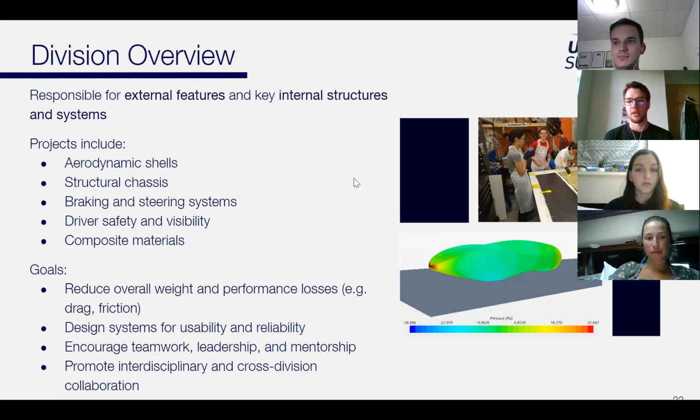And just because we deal with the 2 largest components of our vehicle, which are our aerodynamic shells and our chassis, we do the majority of our composite materials work to try to save weight on those large scale projects. As a division, our main goals are to reduce the overall weight and performance losses of the car. So the big losses we're looking at are drag and friction, and by reducing our weight as well, we take less energy to move, which is a good thing for us. A big thing for us is to design systems for usability and reliability, because a lot of our systems, including the braking and steering and the safety systems, need to work all the time in order for our drivers to be safe and for our vehicles to perform well.